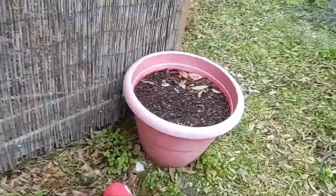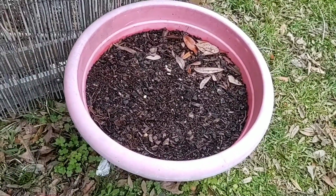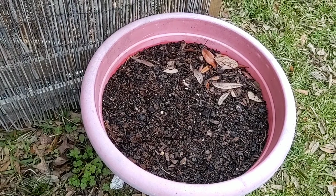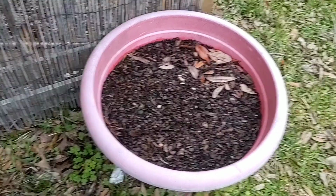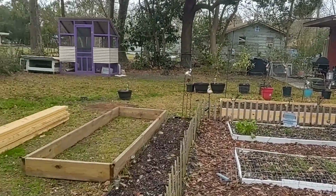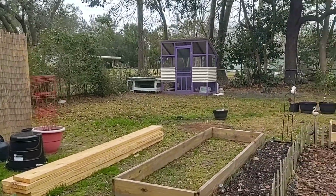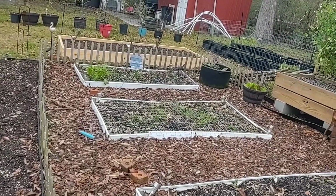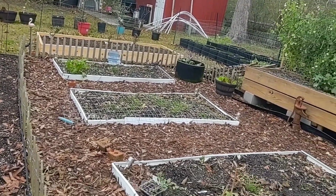Now, this has daffodils planted in it, but they have not come up yet, and it's really not time for them to come up yet. But I can't wait till they do because they're beautiful. So that's pretty much all there is of the winter garden, y'all. It fed the chickens real good, and there's a few things that fed us pretty good. But there's going to be some changes coming around starting today.